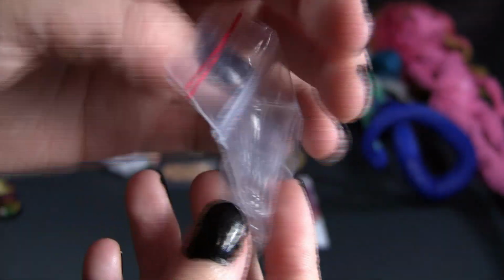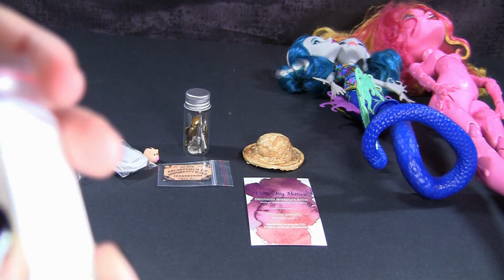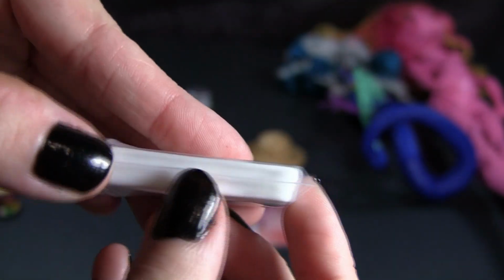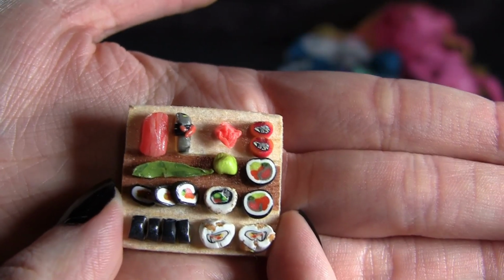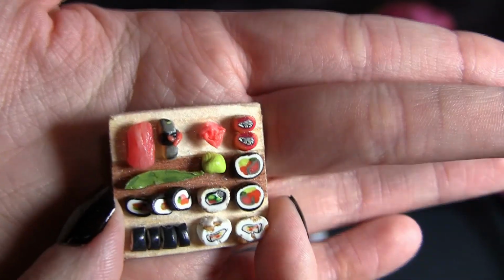She gave me a couple little ice cream cups. Very cool. Very useful. Oh, there's a lunch serving tray for a school or something. I like that. I like that lots. And then I make sushi, but it's not as beautiful as this. So here's a plate of sushi that she did. It is really cute. Really well detailed.